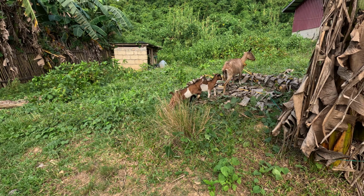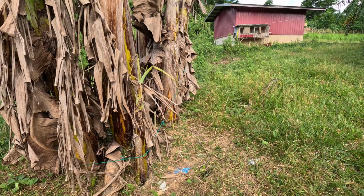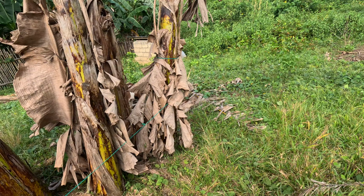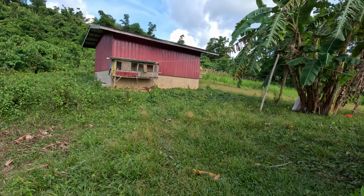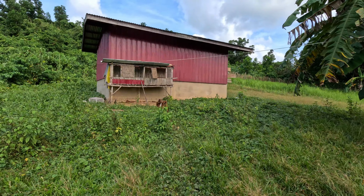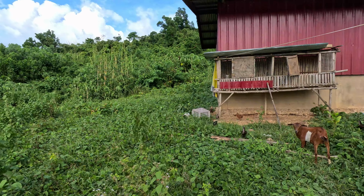We were going to show you the babies, but they're running away from us because they're not used to us. Alrighty. Storage room. This could be a third bedroom. You could have a sleeping area built on top. We have a balloon back there. You can't really see it.